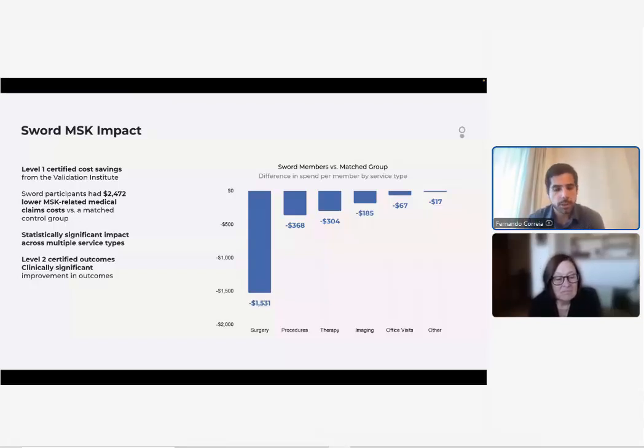And how we arrived at this number was we compared a group of people going through our programs and a control group matched by age, gender, body area, and baseline MSK expenditure. And we compared healthcare utilization and costs in the 12 months prior to enrolling in a program and 12 months post. We did this with the two groups, and this is claims-based, and that is how we got to these savings.